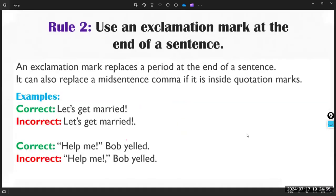Now let's talk about rule 2 and the correct examples with the incorrect examples. Rule 2 is saying we have to use the exclamation mark at the end of a sentence, but the exclamation mark replaces a period at the end of the sentence. It can also replace a mid-sentence comma if it is inside a quotation mark or marks. Let me explain this rule by these two examples. If you want to say, let's get married, I used the exclamation mark instead of writing the period or full stop.